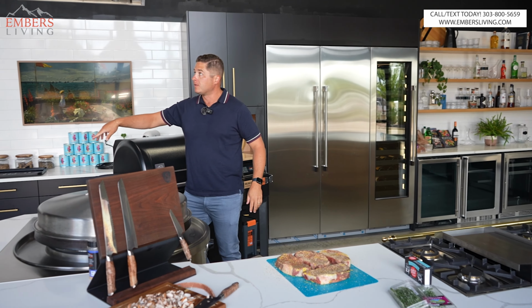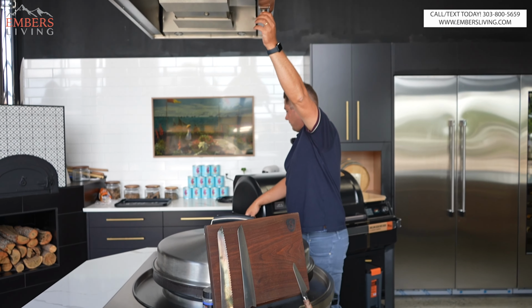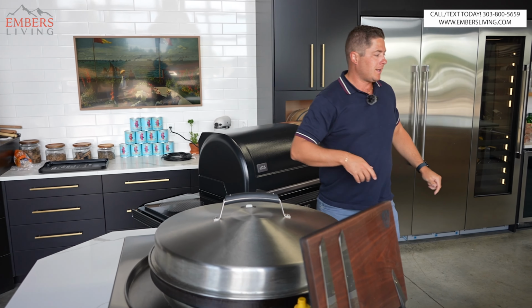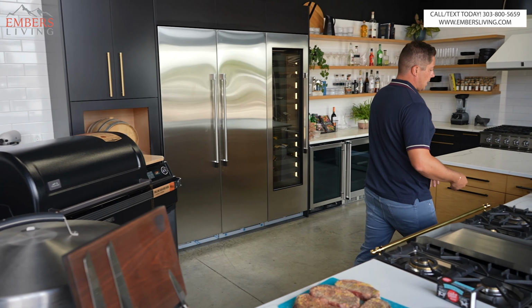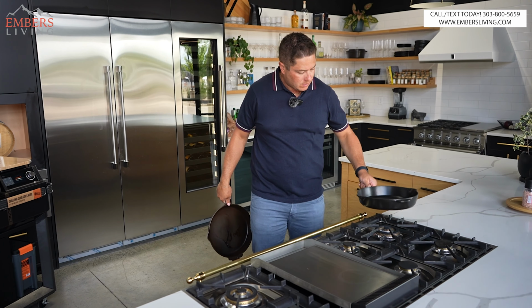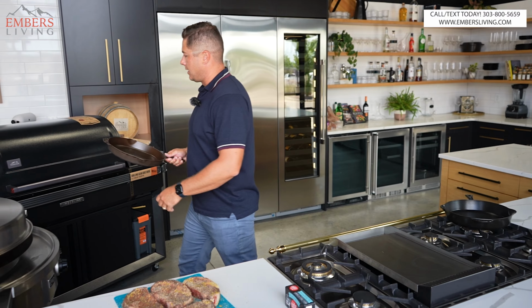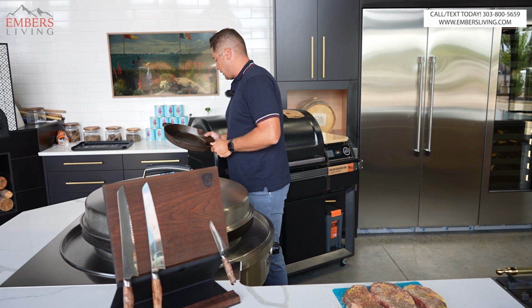Okay, I'm gonna set this over. We're kind of makeshifting something here. I'm gonna set this over here by our fan in case we kick up too much. I'm using cast iron pans for both. I'm gonna find our hottest burner on the gas side, and then our burner here.